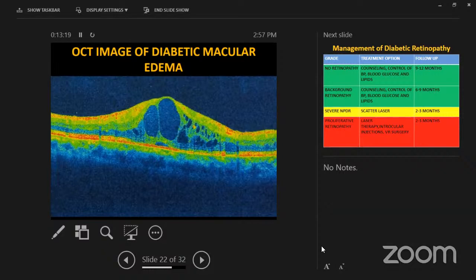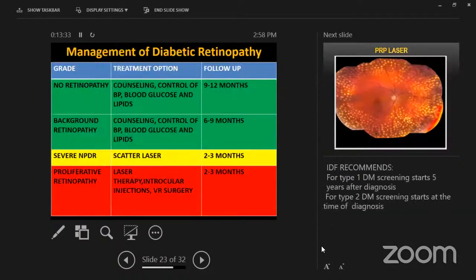If the patient presents within the 6 months period of having this edema, then there are better chances of the patient recovering vision. Else, the vision will drop and the patient may not be able to recover this vision if not treated timely.